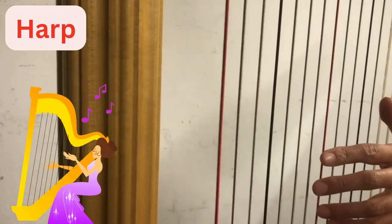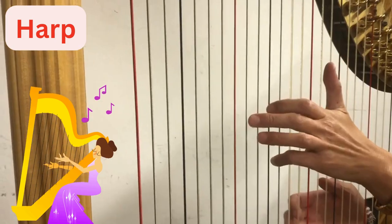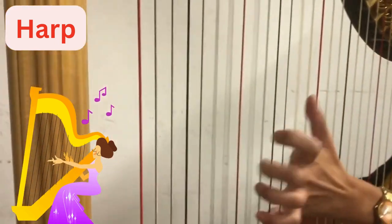Prepare to be enchanted by the heavenly harp. With its angelic strings and graceful plucking, the harp can transport us to a world of fairy tales and dreams. Close your eyes and let the music carry you away.